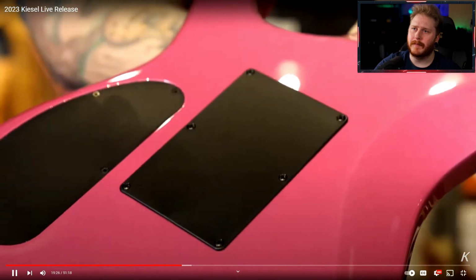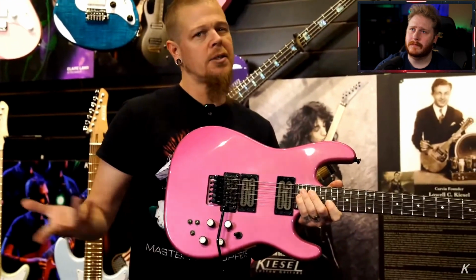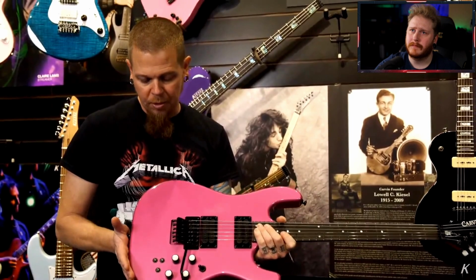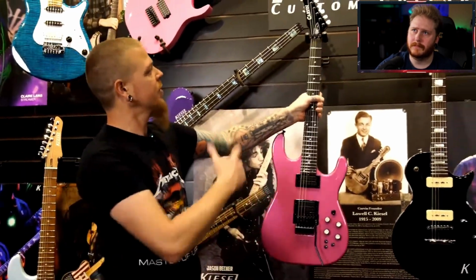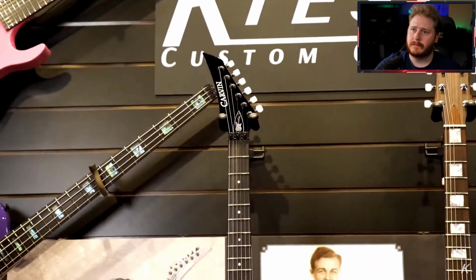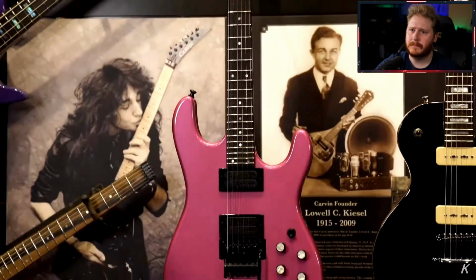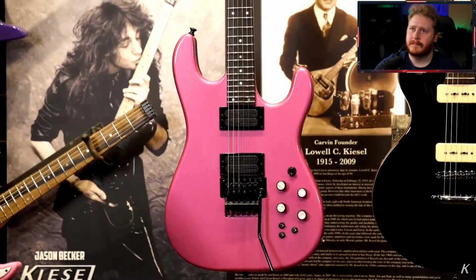It's not really magenta, so I didn't want to call it magenta because I felt like people would go, hey, it's not quite purple and it's not quite pink. So we're calling it pink purple pearl, and an awesome color. And we got the Rad Carvin logo on there. Of course, we got Jason Becker here. We've had a relationship with him for a really long time, so it's amazing to continue that with this model, and we have 2 other models.